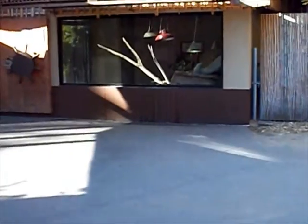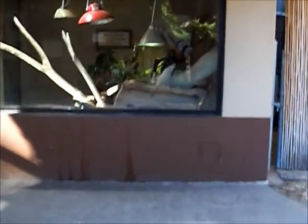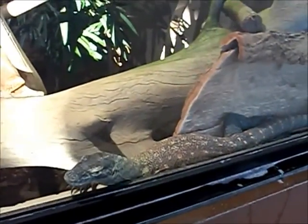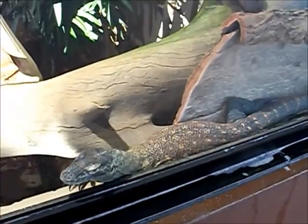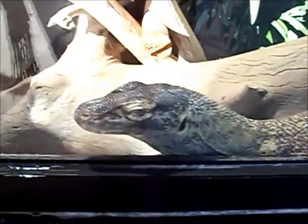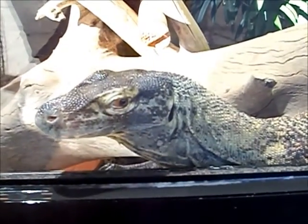Let's see what we got over here. Well, here were the babies last time. The babies were in here. Oh, that's the baby that I saw. He's a lot bigger. He's about half the size when I saw him last, but there should be another one in there. Let's see. He just wants to get out and go into the big yard, huh?